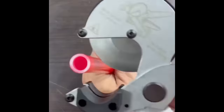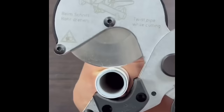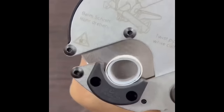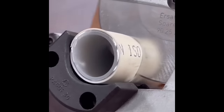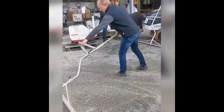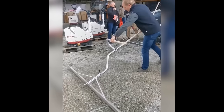Applying excessive pressure can lead to tube crushing and potential damage to the piece. Enter this ingenious tool, which skillfully rotates the tube while closing it, ensuring a perfect cut without the risk of harm. This colossal leveler empowers you to work swiftly and efficiently, sparing you from the discomfort of constant bending.